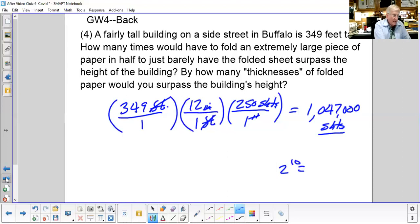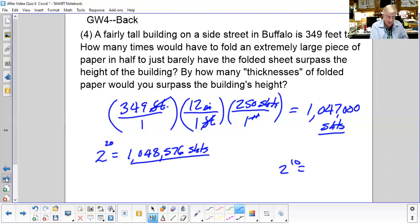All right, so if I do 2 to the 20th power, I'm doing this by trial and error, right, to find the answer, I get 1,048,576 sheets of thickness, right? Boy, that's awful close, isn't it? So to answer the question, by how many thicknesses of folded paper would you surpass the building's height? All I need to do is subtract these, right? So if I take 1,047,000 and I subtract it from that figure, right?